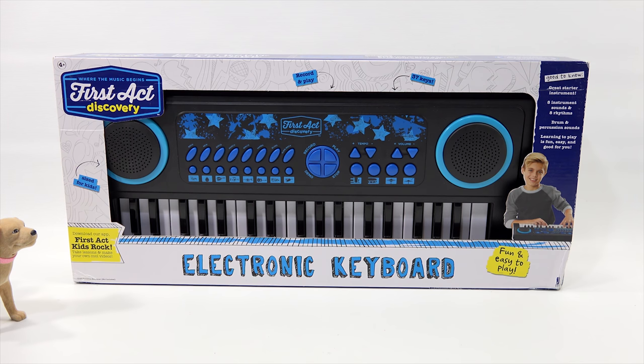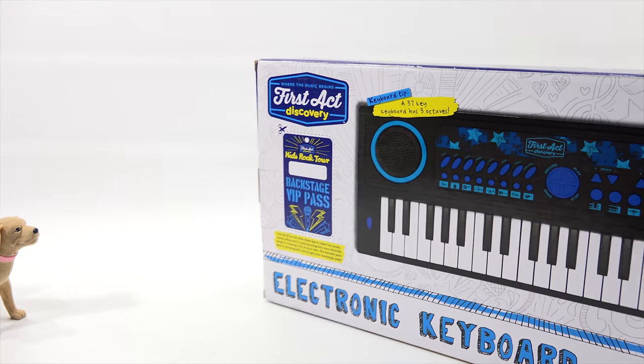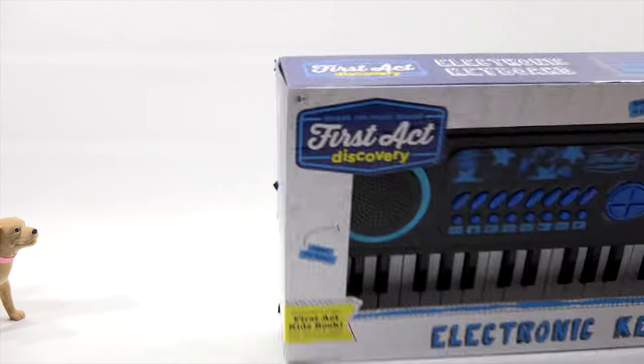All right, the electronic keyboard from First Act Discovery, ages 4+, record and play. 37 keys in total, a great starter instrument, with 8 instrument sounds and 8 rhythms, drum and percussion sounds. It's all self-contained. Learning to play is fun, easy, and good for you, because you have to put down the big bowl of ice cream in order to play the keyboard.